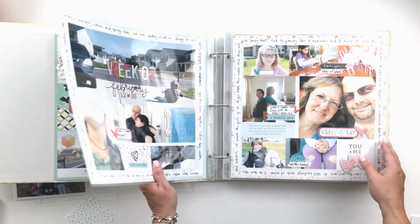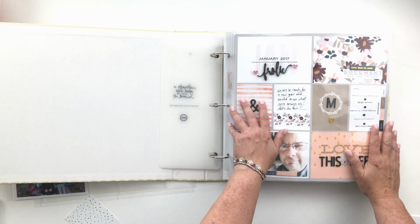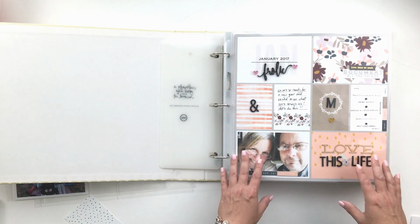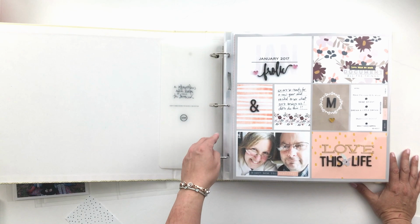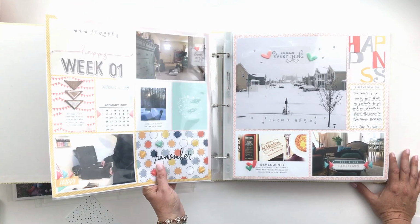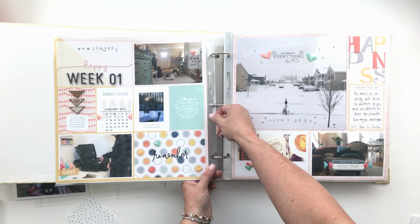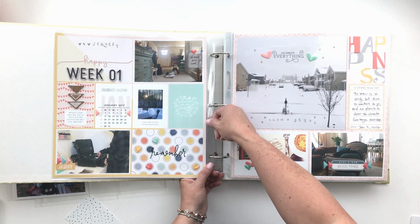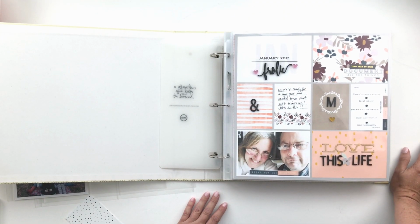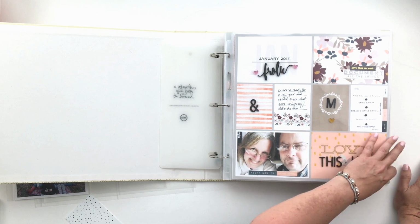They're not pocket pages. I don't believe I have an actual pocket page from Echo Park, but it is an option that's there. I encourage you to check them out and see what is available. I would recommend them. They are an excellent weight, an excellent quality of page protector. The binding here is pretty substantial, and it looks great in the albums. So check them out, see what you think.